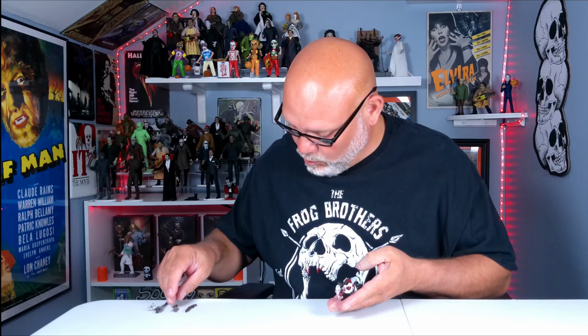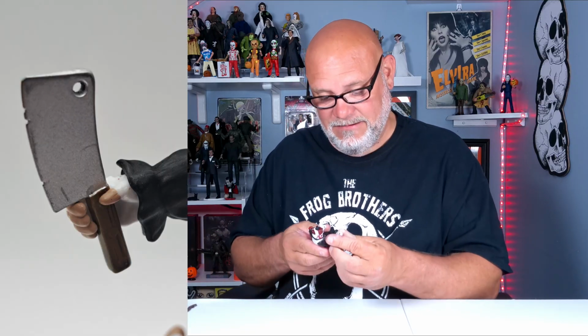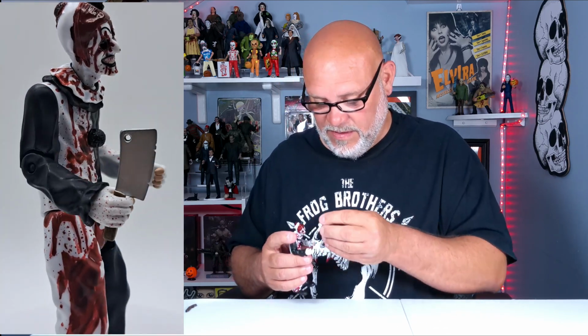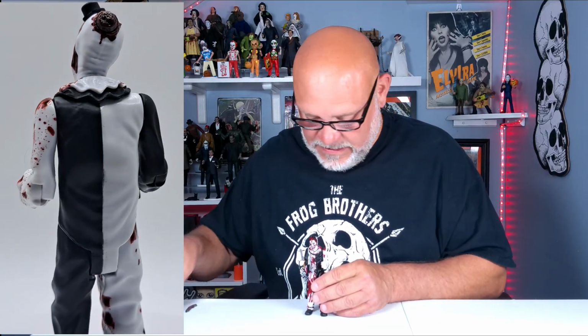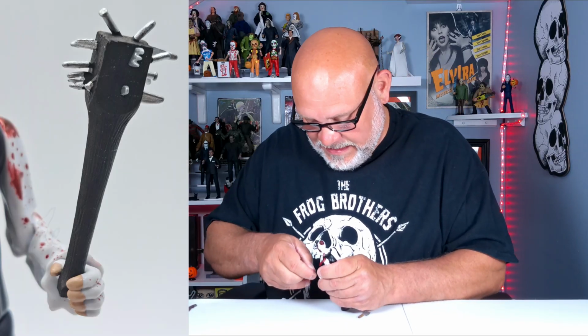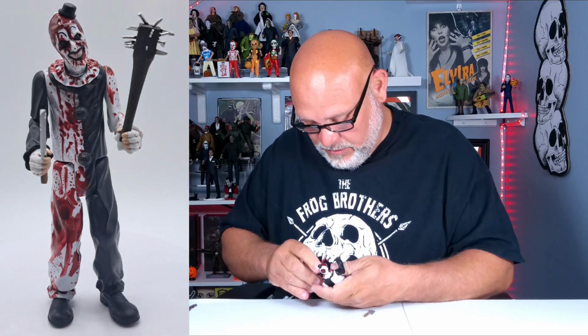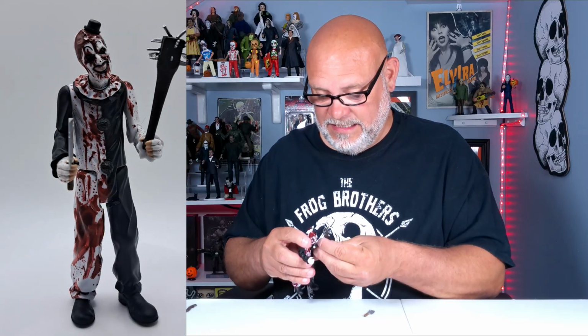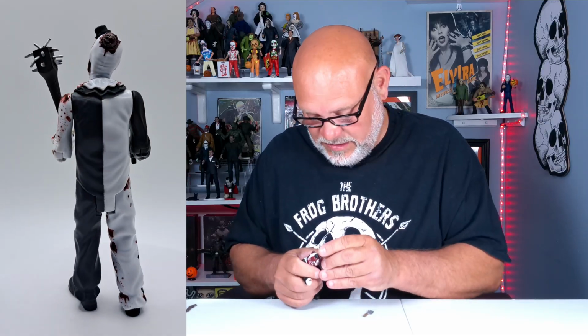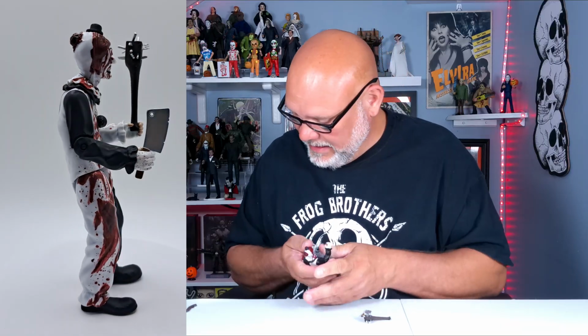Let's see, can he hold the cleaver? Yep, he can hold the cleaver. Doesn't go in there really good. Let's try the other hand. Both of them about the same. Actually, the right hand does hold it a little better, but it's pretty loose. Let's see about the mace. It's got to be big enough to hold the mace, but small enough to hold the other tools or weapons, and it does. And here he goes. He's holding the mace. Again, a little loose. It wants to slide down on him.